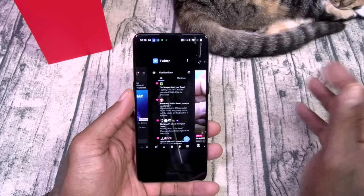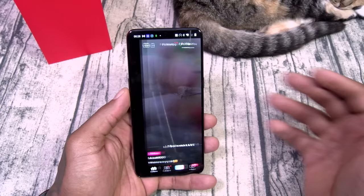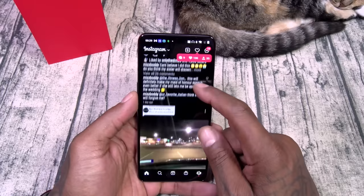Now, look, if you got all these apps running in the background, now I can just hit close all and boost the RAM, just like that. Exit out. Now, let's take it over to Instagram. Okay, now y'all know. Let's see what's going down on Instagram.